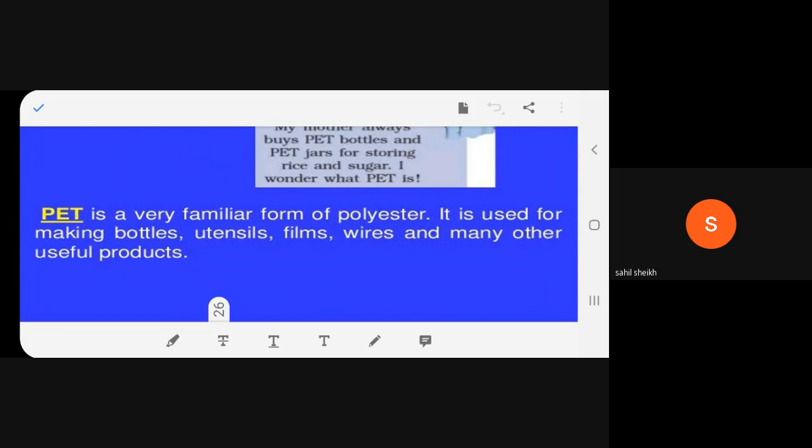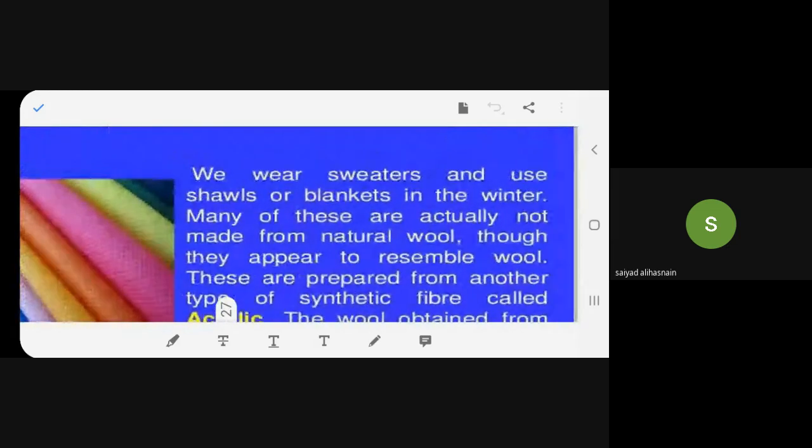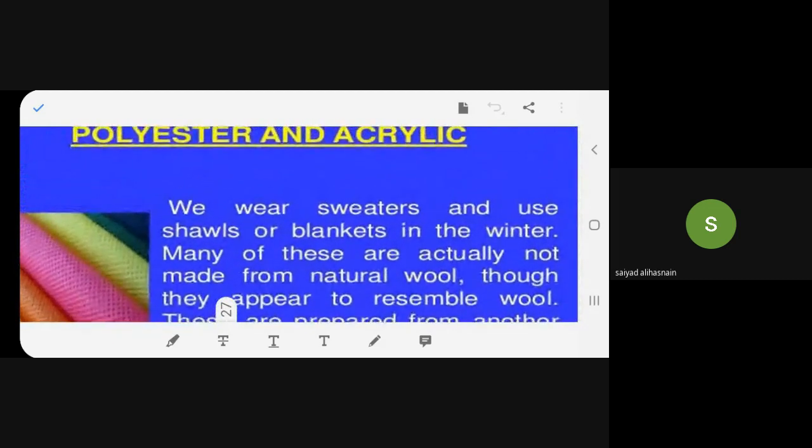PET is a very familiar form of polyester. It is used for making bottles, utensils, films, wires, and many other useful products. Okay. PET is available everywhere. You can see everybody is familiar with it. We make bottles, we make utensils. Utensils are the vessels. Then films, wires, and other useful products. Read better.